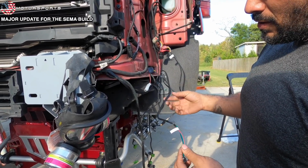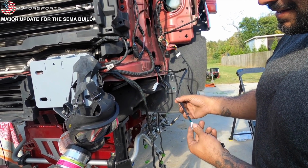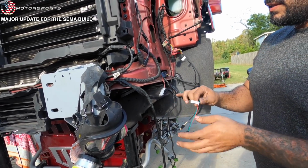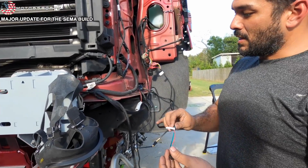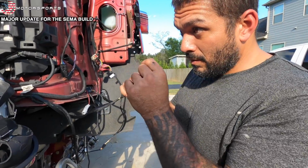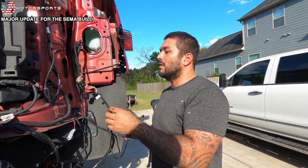This is actually Phil's wiring right here, and he's obviously a lot better at this than I am. But you can see it's heat shrunk, everything is solid, connections are nice and solid, and then everything is marked for you as well. So you see your wire tap side, this goes to your headlight, so it makes it a little easier. And then the chart that he sends is already written out, so if you just follow the instructions to a T, you're good to go.